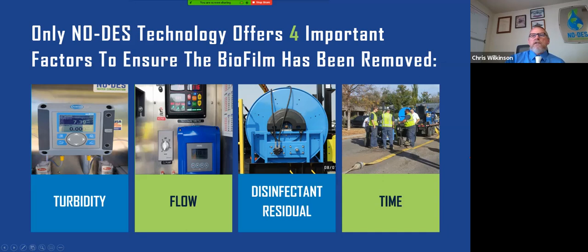Disinfectant residual. We can add disinfectant residual to where we can put the residual back in there with a very low concentration. And even if it's a chloraminated system, it adds to the remaining free ammonia and creates more of a chloraminated residual. And the most important here is time.